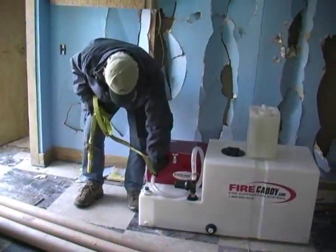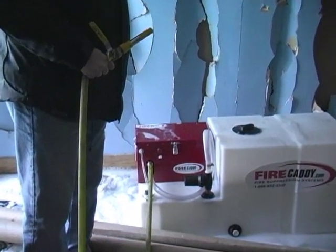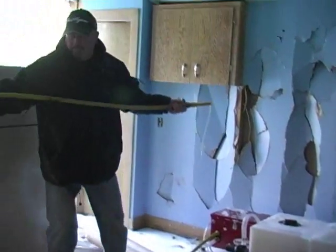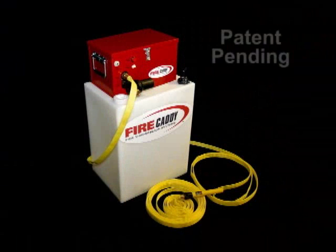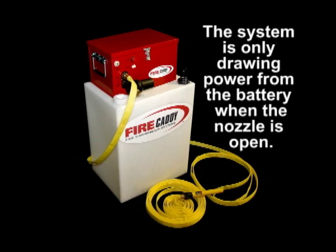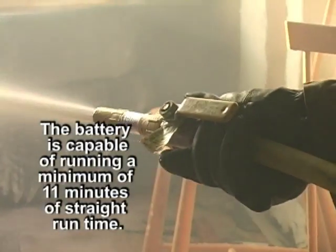The FireCaddy unit is easy to operate and simply requires the operator to push the red start button, which activates the system, and the hose line becomes live and is ready to be used. The FireCaddy can be used with up to 400 feet of hose. The system uses a special pump and injection system that is patent pending from Just In Case Fire, which allows the operator to use a predetermined 3% ratio of foam to water. The system is only drawing power from the battery when the nozzle is open. The battery is capable of running a minimum of 11 minutes of straight runtime.